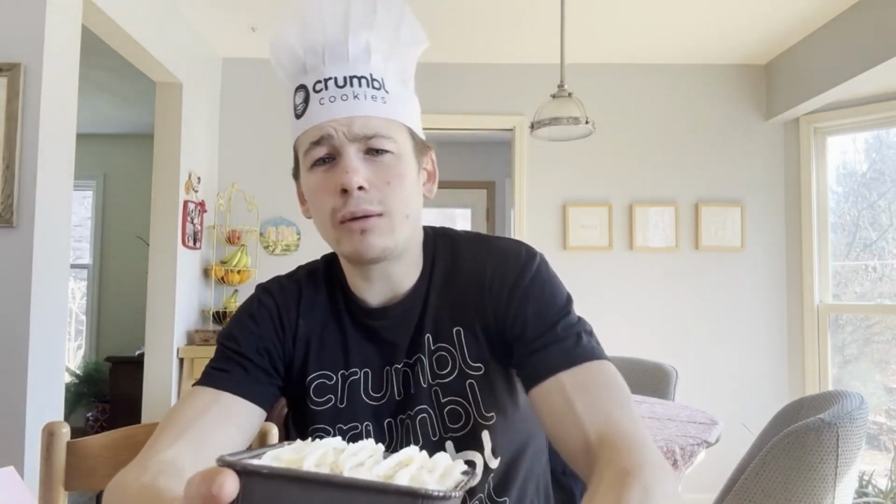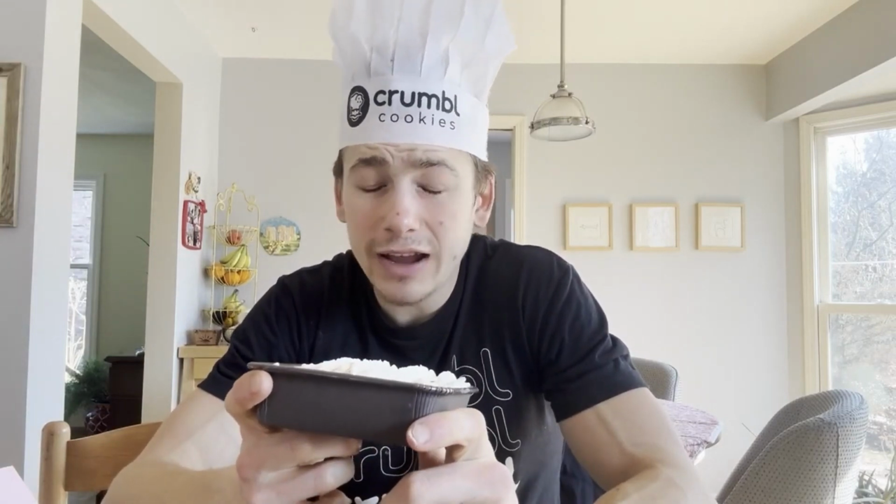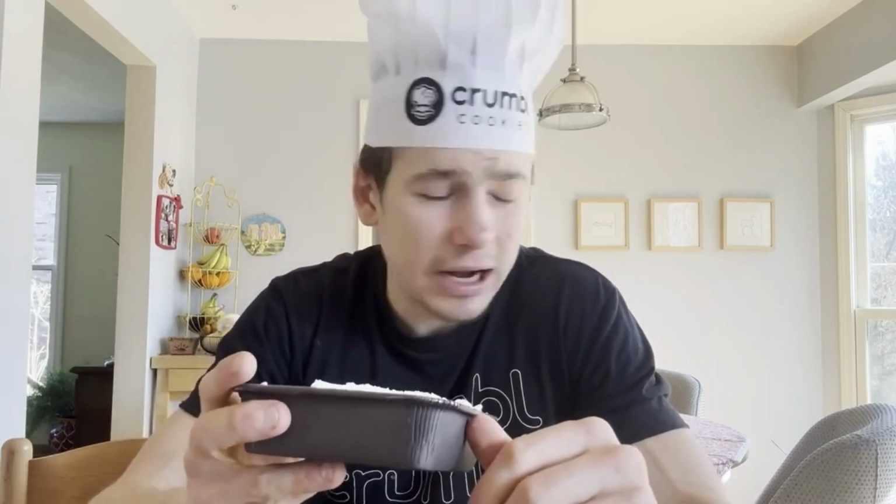Now, I do believe that Crumbl used to have a tres leches cookie, and I'm pretty sure I reviewed it. If I did, and if I can find that review, I'll play it after this review. Because right now, I want to eat this tres leches cake. Now, normally, I kind of split the cookie in half, but I don't think that's going to work. So I got to grab my tasting fork and tasting knife.